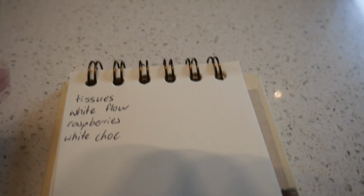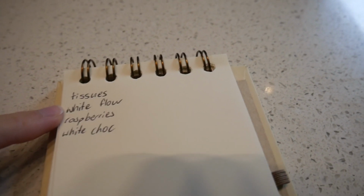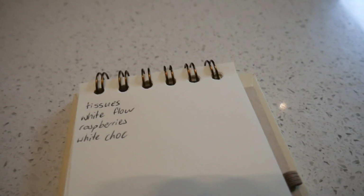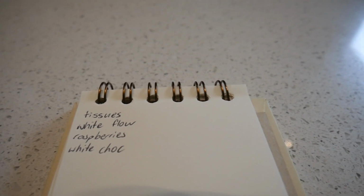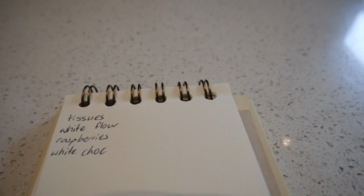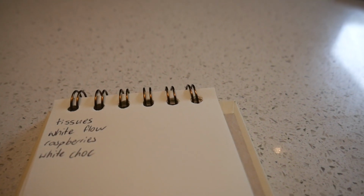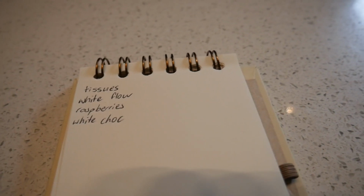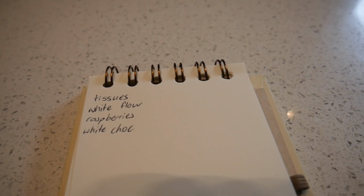So far on the list I have tissues because I ran out of tissues, white flour because we've been trying wholemeal flour, but I really hate how things taste with wholemeal flour. We made our pizza bases with them and I just hated it. And then I made my savory muffins with them as well, and I thought they'd be okay. They were not so bad. Like, I ate a few of them, but they were just tasteless. There was cheese and paprika and all these yummy things in the muffins, and I couldn't taste any of it past the wholemeal flour.